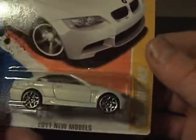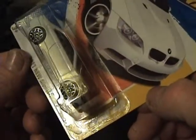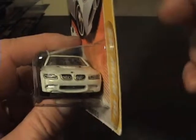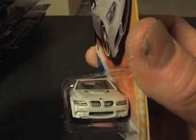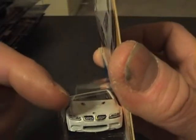Here we go. The 2010 BMW M3. Now, all the ones that I saw at the Kmart day, they had a hard time with this tampo for some reason. Everybody kept looking for a car that had the good tampo in the right position. There must be a problem with getting all of this lined up. This one I found, it was good. Everything was lined up. Some of them had the tampo way up on the top of the bumper.